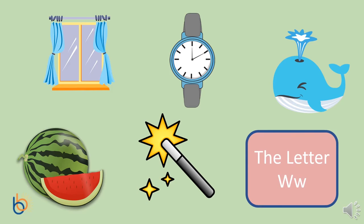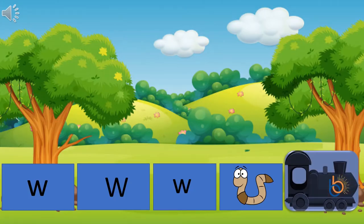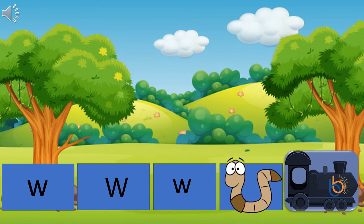Good job! This is the W train. Let's see what the train is carrying. I see a worm. Worm starts with the letter W. What else can you see? Great job! It's the letter W, small and big.